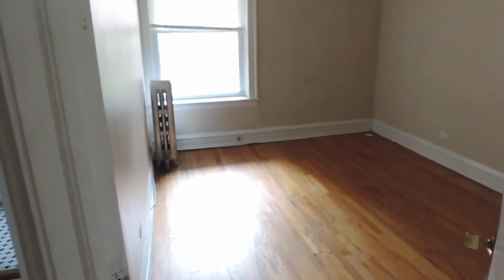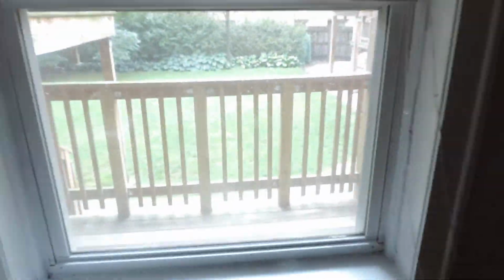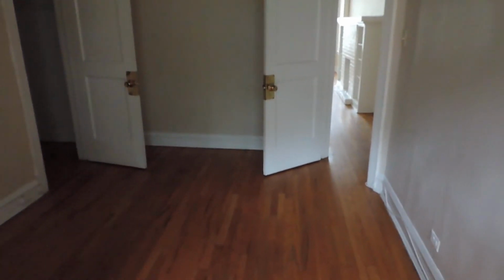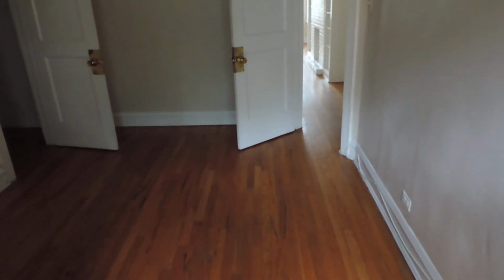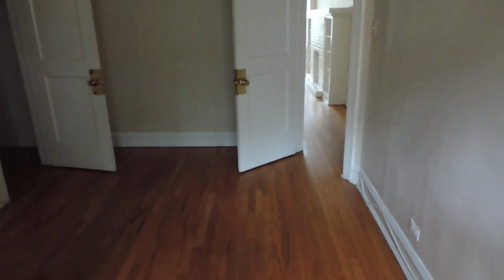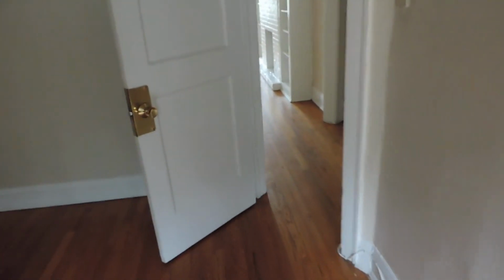This is an average sized bedroom. You're looking west here, and you can see the back deck that I just pointed out in the backyard, so it's a mellow view. This room, wow, I've got all the doors open, not good. This room is probably about 12 by 10, so it's a nice size, maybe just a little bigger than average bedroom. Hardwood floors. This is the front door, which would lead to the entry in the living room.